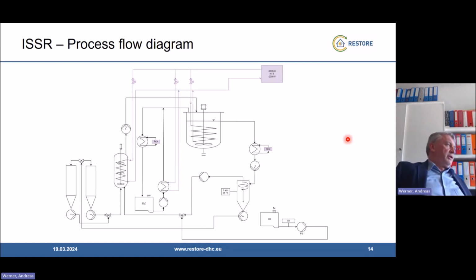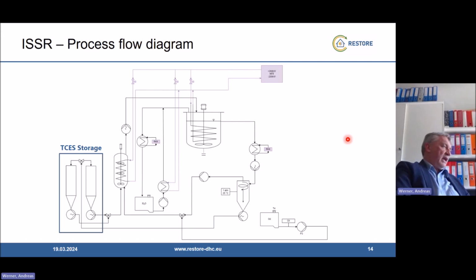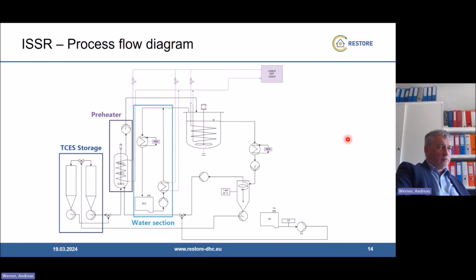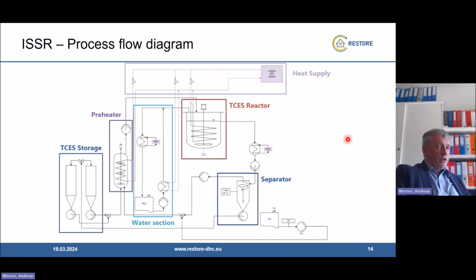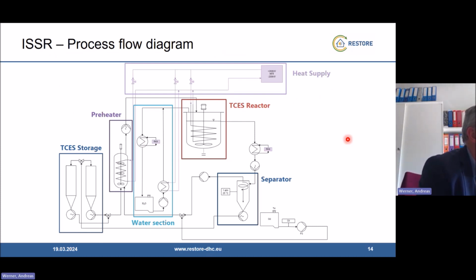This is the so-called intermediate steel suspension reactor, which consists of more or less the same components as I talked to you about before: a TCS storage system for the oil and the suspension, a preheater system, a system where water can be collected and even re-injected into the system, the TCS reactor itself, the separator for the suspension to separate the oil from the thermochemical material, and of course a heat supply system, and therefore a possibility to observe the reaction in a continuously stirred system at ambient and enhanced pressure.